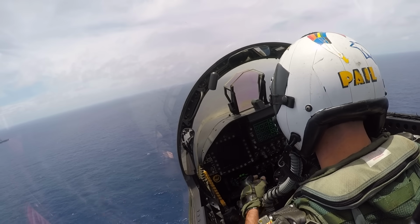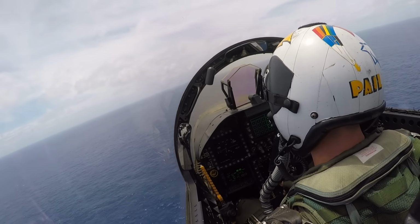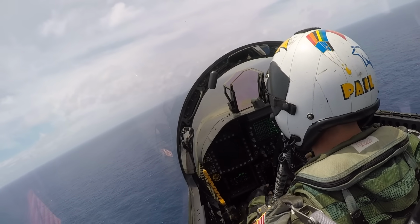This approach will be a PLM, or Precision Landing Mode approach. PLM is amazing from the perspective of a naval aviator. Little signature move, hope you enjoyed that.